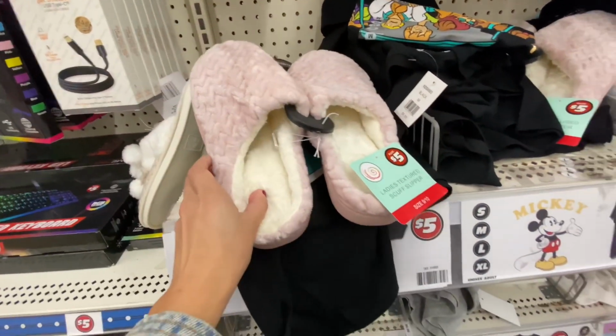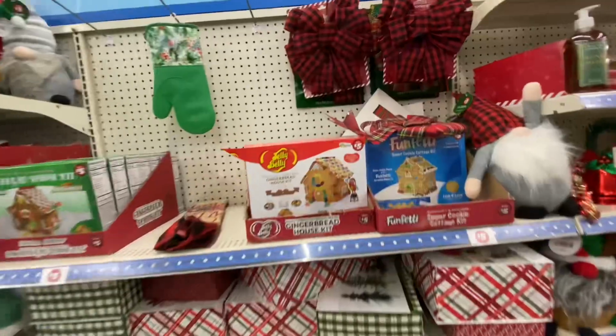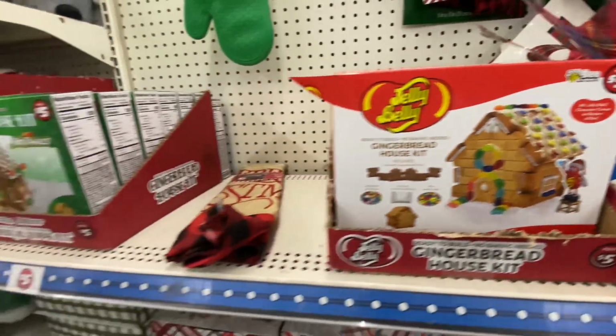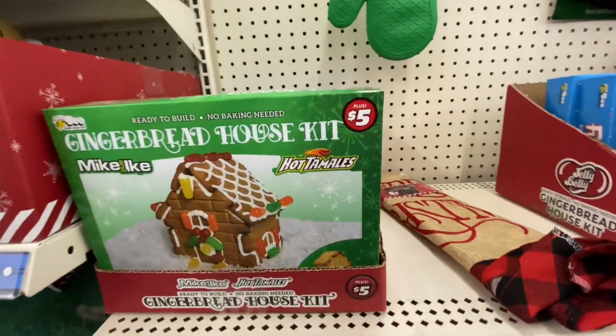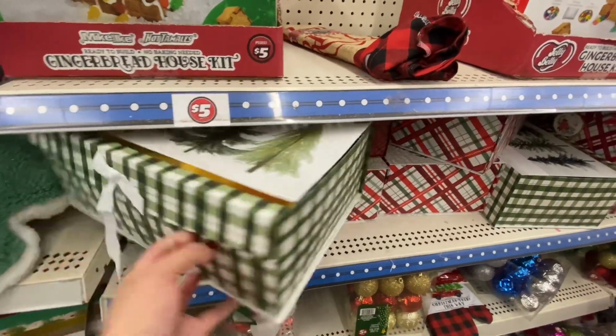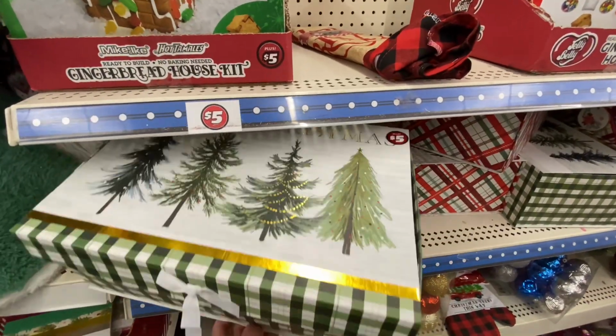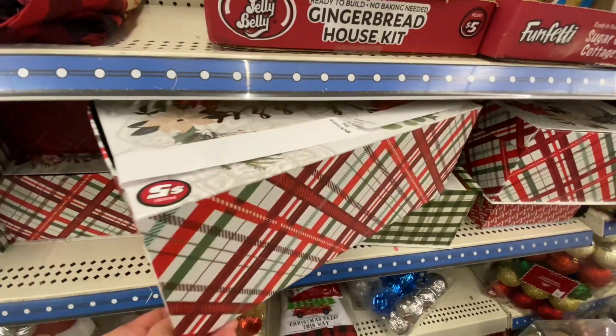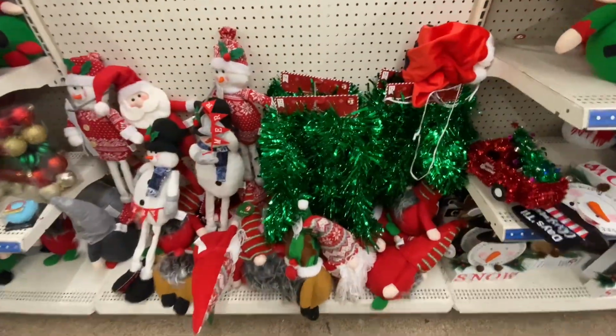They have some holiday slippers. I will say the ones at Five Below were a little bit better quality. So if you are looking for slippers for a cheaper price, go to Five Below. I love how they have these $5 gingerbread house kits, because even at Walmart, I just feel like they are so expensive. And then they have these gift boxes.